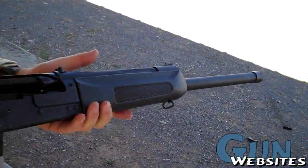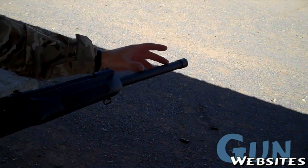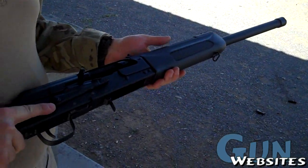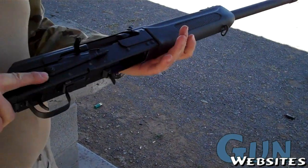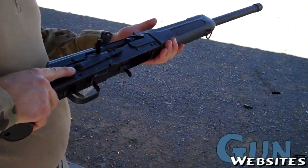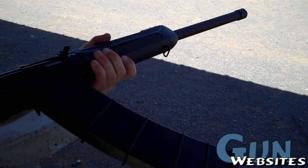And I want to turn this into an 18-inch overall length with a permanently attached flash hider, and he converts them, does the gas system. That's what this guy's gonna do. Wow, that was cool. These mags just load real nice.